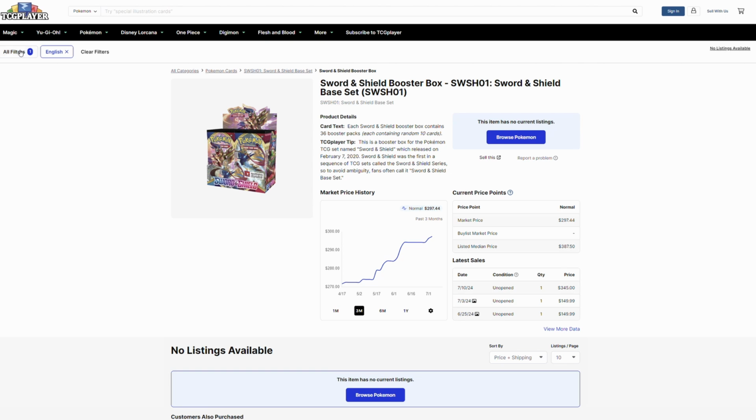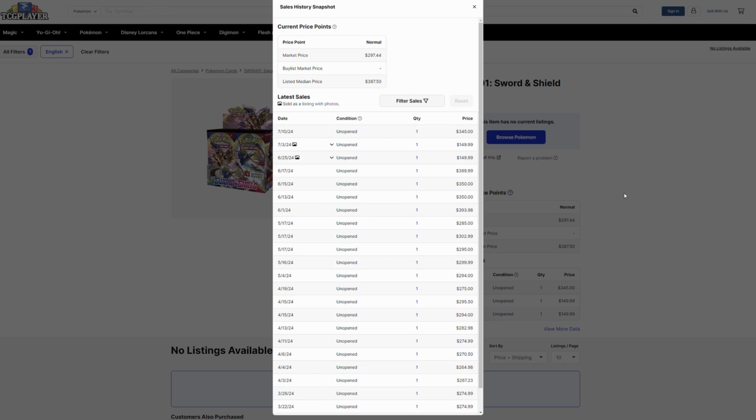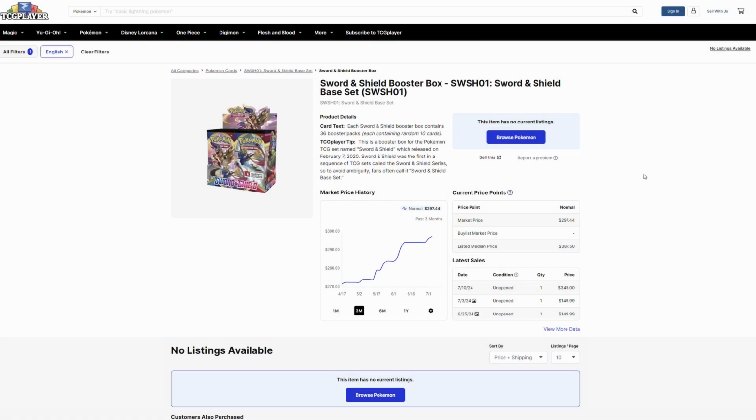Hey guys, so today we're doing our Sword and Shield market update for the booster boxes and cards, July 2024 edition, starting off with the Sword and Shield base set. It does seem like this box is moving up. TCG Player has it around $300. Most recent sale unopened, July 10th, $345. Not a ton of info outside of that, but $350 most recent sale is nothing to scoff at.